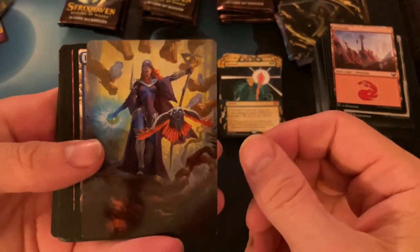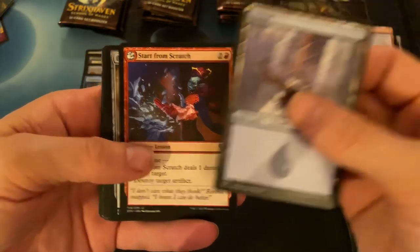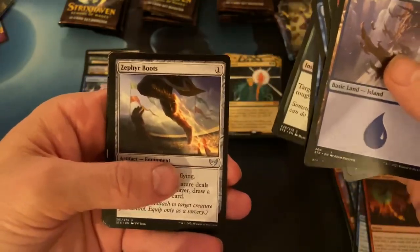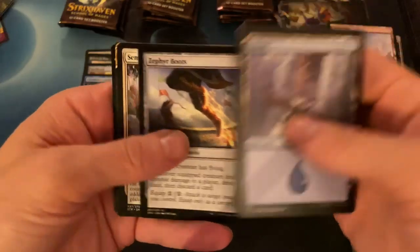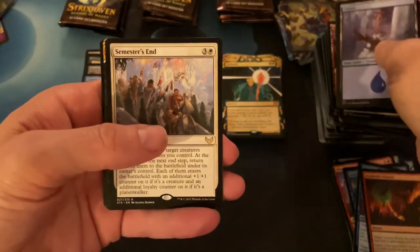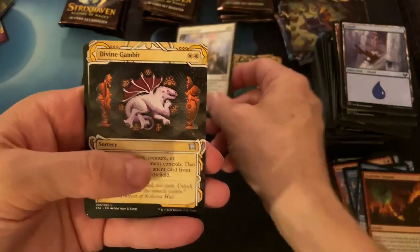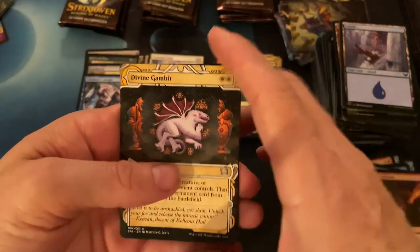Looks like Kazmina here. Start from scratch. Assistance. Zephyr Boots. Creature has flying. Okay, cool. Semester's End. We'd all like everything to end. Ooh, Divine Gambit. Nice art. But not a card I'd be playing.